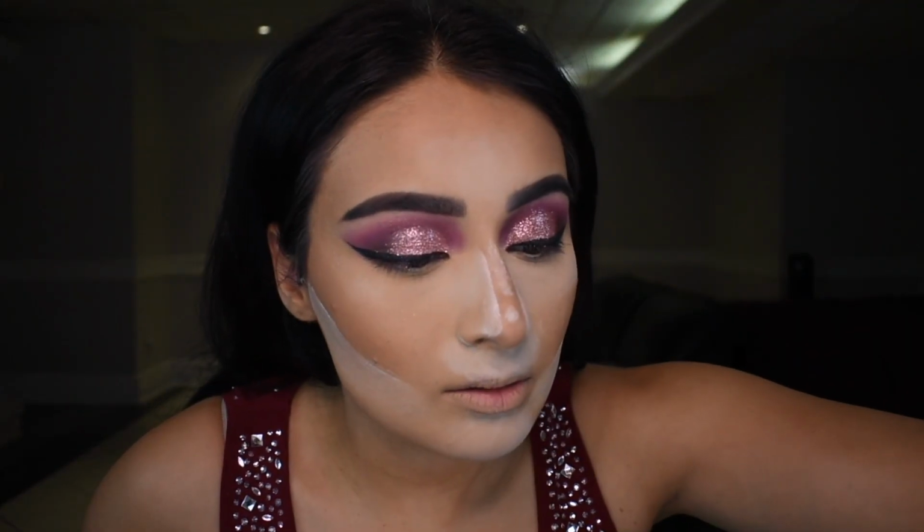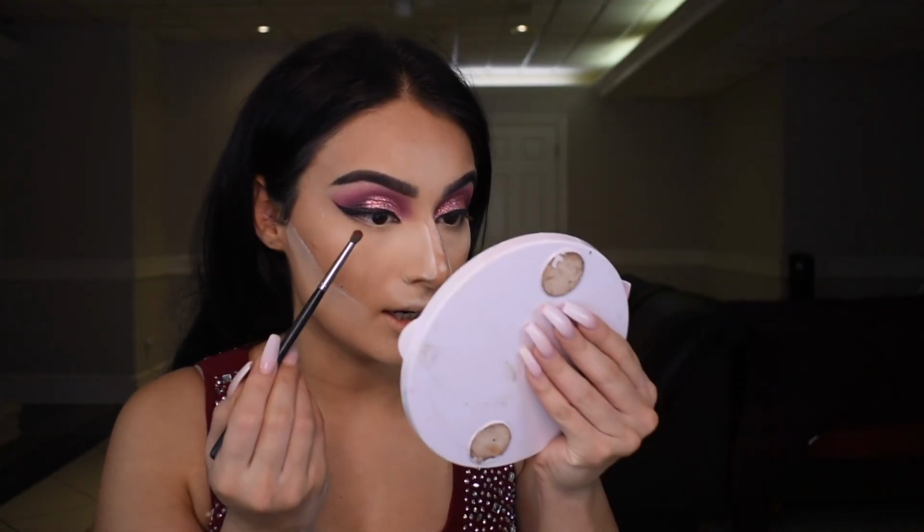Okay, let's do the under eye. And for that, we're gonna go in with this Morphe brush. Basically what we're gonna do is just put that pink shade, that Poet shade, right underneath the lower lash line and smoke it out with the dark brown. So that's what we're gonna do, but we're here.